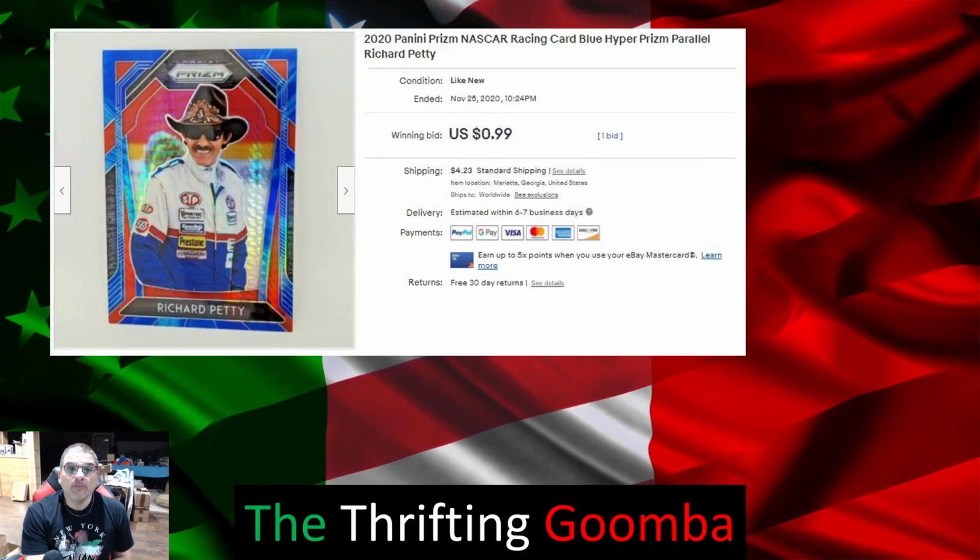Next, this is a Richard Petty 2020 Panini Prism. I bought a box, and like I said, we've got the card channel coming, so I said let's throw some of these cards up. This is the second card that I've sold so far. I sold the other one in November. These are not going to be super duper profit items.